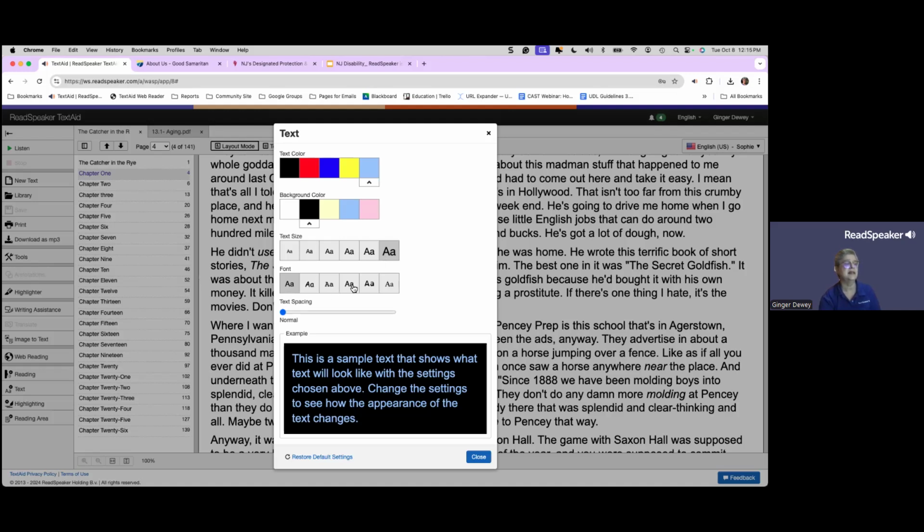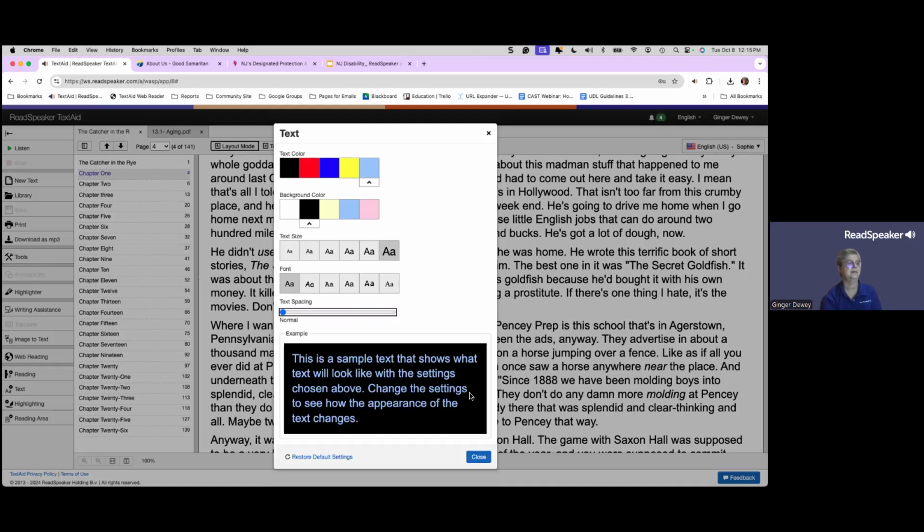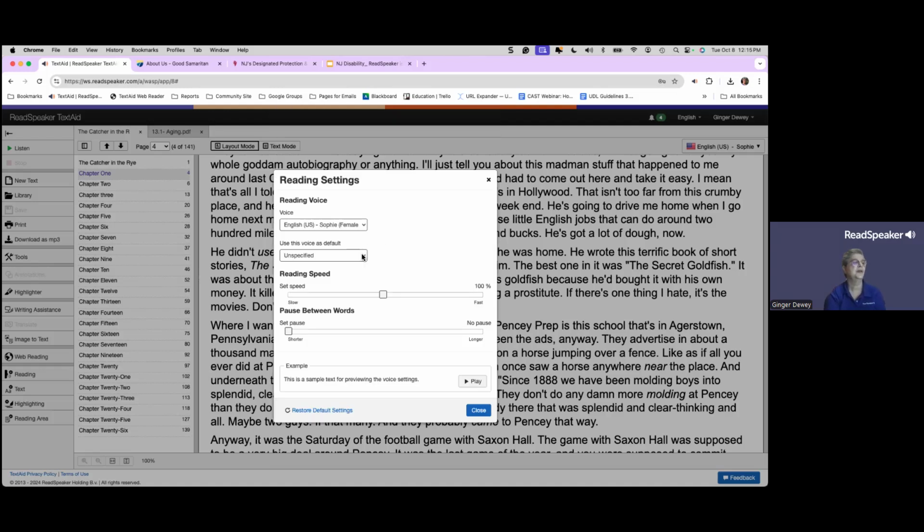Text size and text font, we can also choose. We can put some spacing in there if we want to, but she really doesn't need the spacing. Another thing that we can do is with the reading, we need to pick a voice, and I'm going to choose Kayla. We can set the reading speed. And one of the things that I found out working with my family with ADHD was they actually needed a little bit faster reading speed so that they could move the speed that their brain was moving.